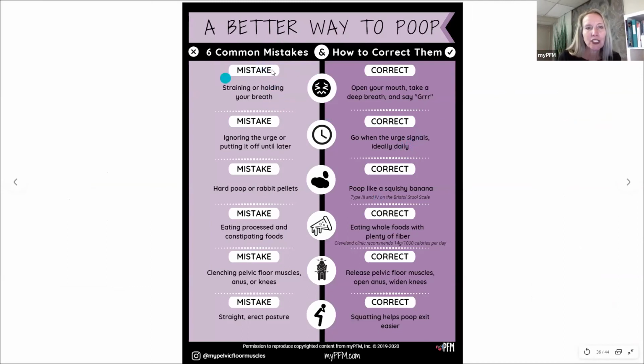So, 6 common mistakes: straining or holding your breath. We want to open your mouth, take a deep breath, and say grrr. If there's air flowing through and it's a deeper, lower tone, your pelvic floor muscles are more likely to be relaxed.